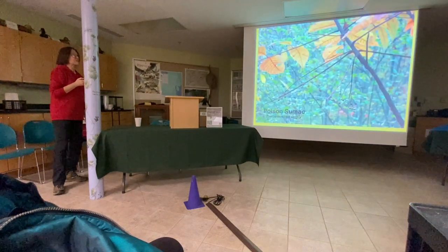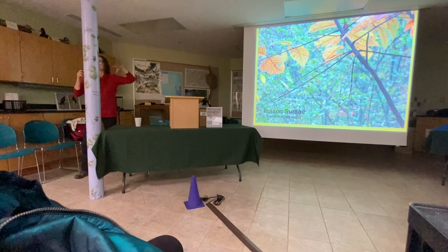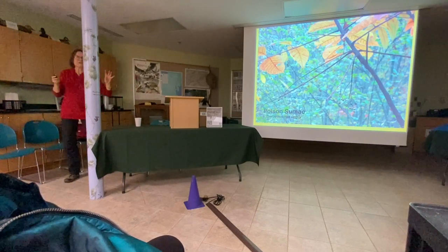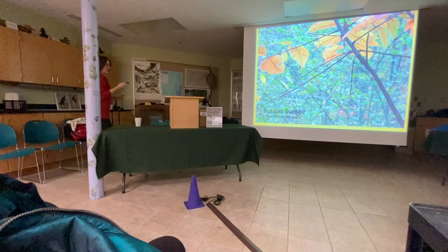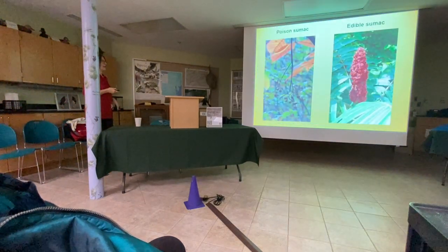Edible sumac. So just to put your mind at ease, poison sumac. The berries don't look anything like that. It's not those upright, red, fuzzy berry clusters. They're dangly, and they're whitish, or light green. Those are poison sumac berries. And side by side, bad and good.